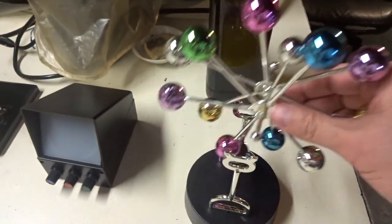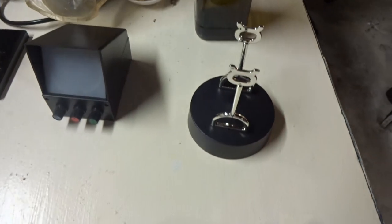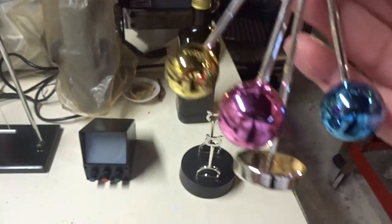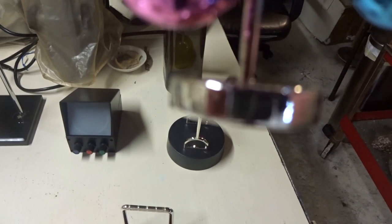Today, I'm going to do some interesting physics demonstrations. So let's get right to it. I have here a stand and lightweight balls surrounding the stand, on which is a heavy object. That's the heavy object.